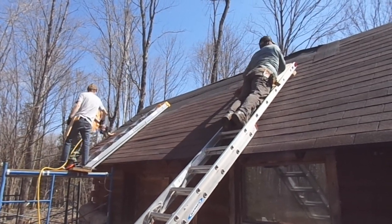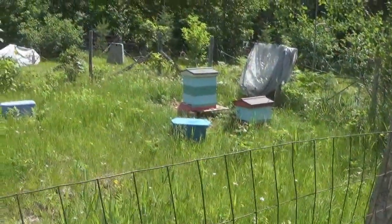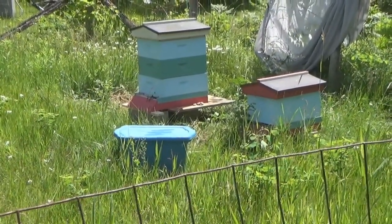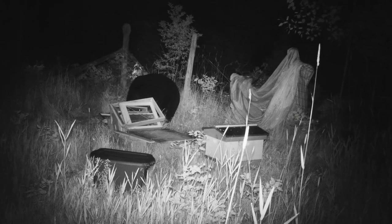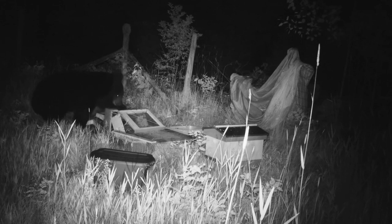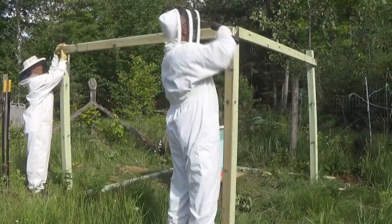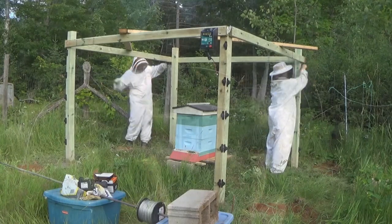Another project that we had out at the camp this summer is we put some new roofing on the old part of the camp. One thing that we did for the first time this summer was we got some honeybees. And we quickly realized that the fence that we had around the beehive was not bear proof. Well, the bees and the bee boxes did survive that bear attack. But the next day we went ahead and put up an electric fence around it. And I'm happy to report, no more bear problems.